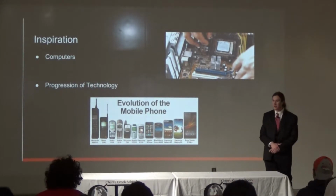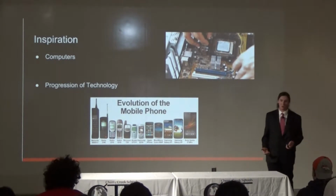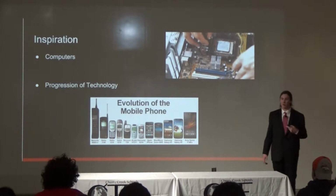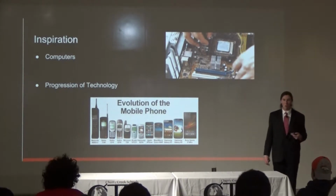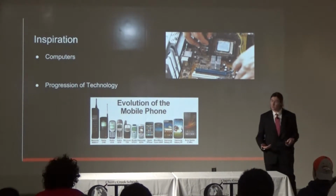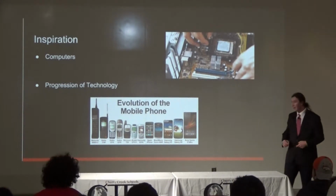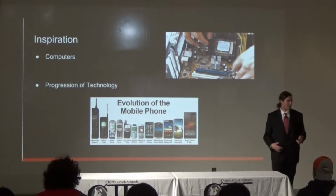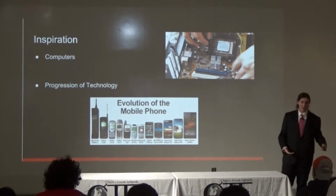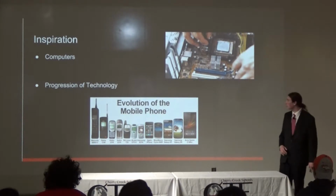So my inspiration for this project is, first of all, computers. Every day you're using a computer of some sort, whether it's your phone, your desktop computer, a TV. It's in our lives so prevalently, and I wanted to learn more about how they're made, why it takes so long for them to develop and evolve the way they do. And the progression of technology goes along with that. As you can see here, the way phones have progressed, I want to see how that's done, and I learned that through my project: how from the very groundworks, the beginning sketches, the idea to the final product, how that comes and transforms is a big part of why I wanted to do this project.